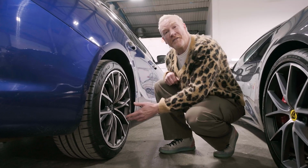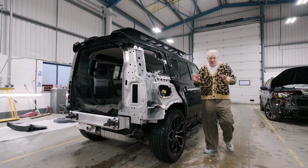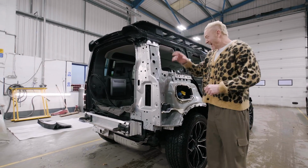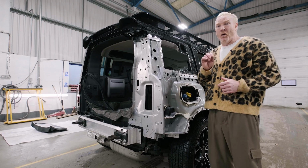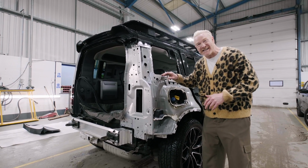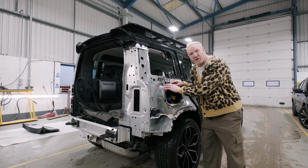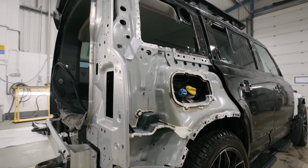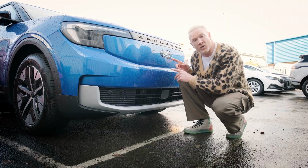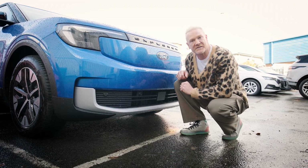Curbed your wheels or even need a diamond cut refurb? Get down here. Have you got a Jaguar or a Land Rover? If so, Hendy are one of only 84 JLR approved Category A aluminium structural repairers in the UK. I mean, this rear quarter alone, that is so much work going into fixing this. That's some skill. If you've got an electric vehicle, Hendy have trained EV technicians, so you know you're in safe hands.